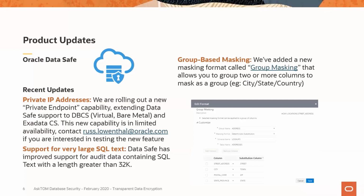And we've added a masking format called group-based masking. So that allows you to group masking together. So if you have city and state, city, state, and country, you can group these and mask these together. So some new capabilities out of Data Safe.